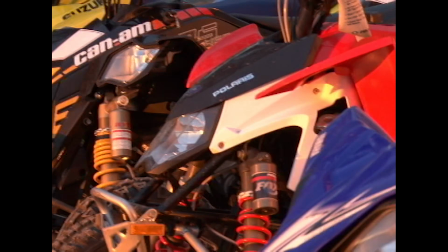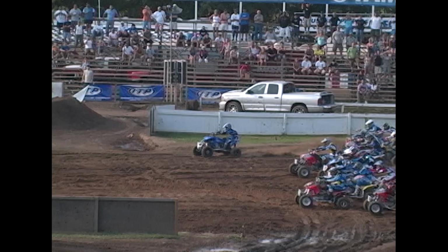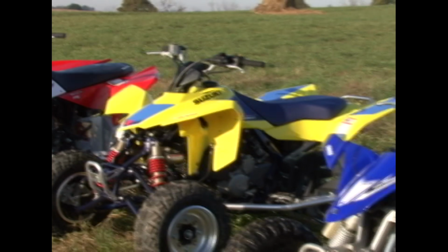The sport quad boom of the 2000s was a blessing and a curse. While it drove the development of sport ATVs and gave us a variety of different race machines to choose from, it unfortunately changed something that was historically great about the sport. Until the 450 era, nearly every sport ATV ever produced was at some point utilized as a serious race machine.